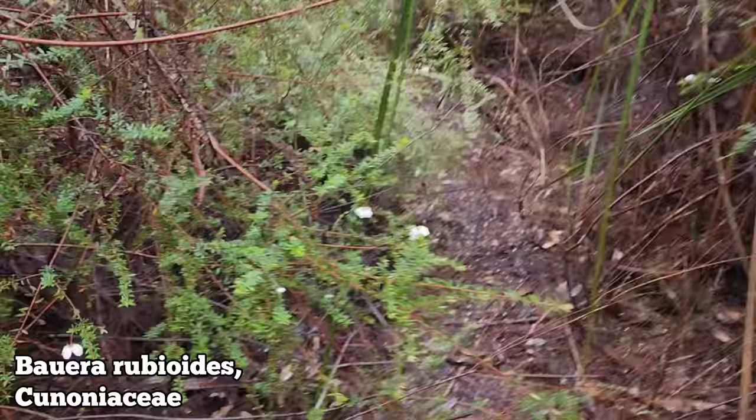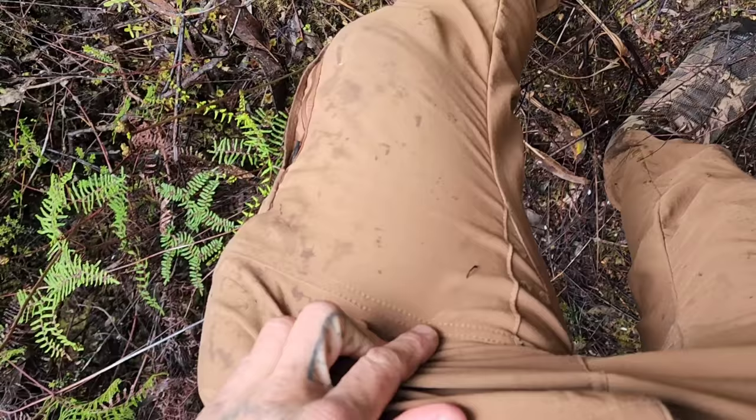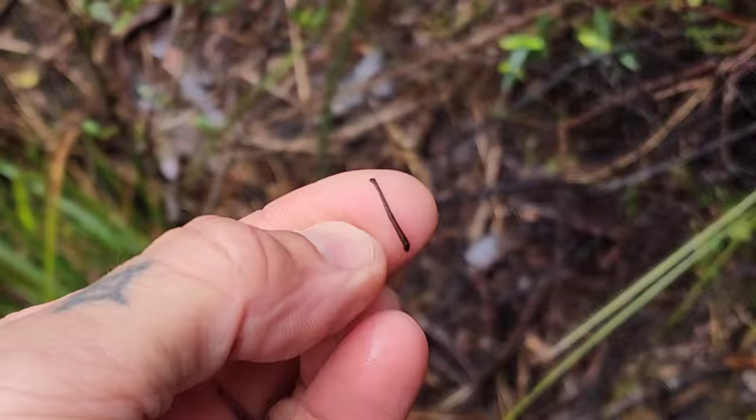Looks like it's getting a little hairy here. It's getting a little dense. Oh yeah, they got terrestrial leeches here too. Sorry, guy, you gotta go. All right, you're cute, but time to dip out. Oh, they don't do it. Get off me!